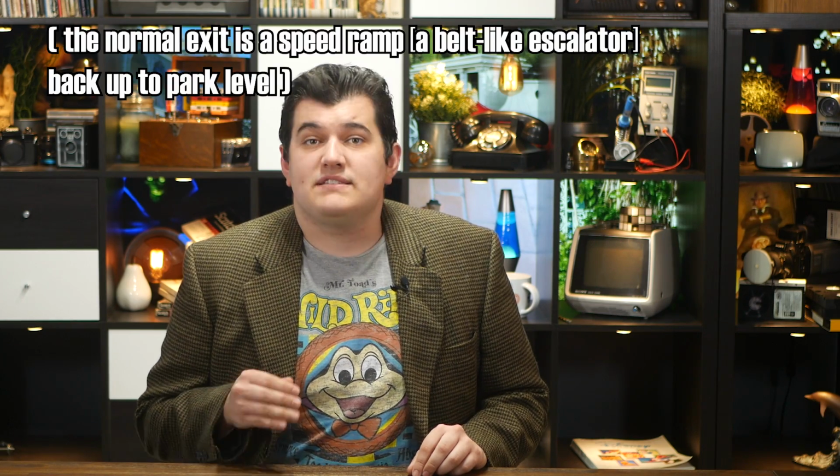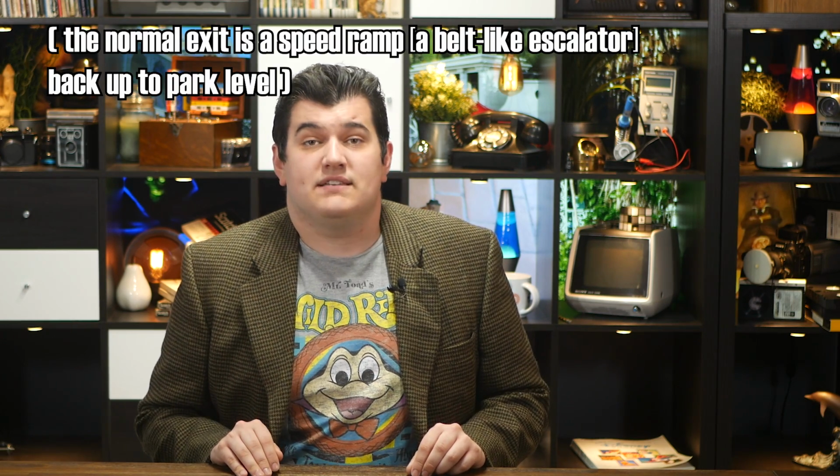Apparently, riding the stretching room back up isn't that out of the ordinary. Guests in wheelchairs often go this route to exit the attraction.